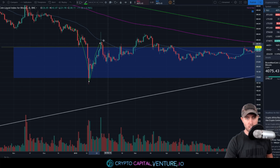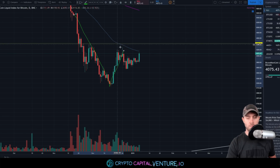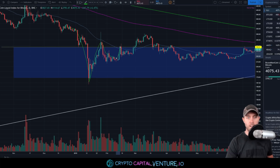Then here's the bear market again. We got rejection at the 50 EMA, a little consolidation. We've retested the 50 EMA. Let's go back to current time. We have rejection off the 50 EMA, a little bit of consolidation, retesting the 50 EMA again as we speak right now. So in my opinion, we're right around this area of the last bear market.